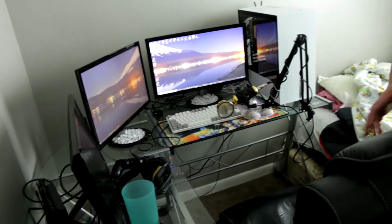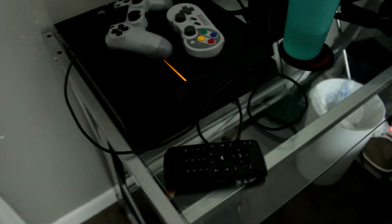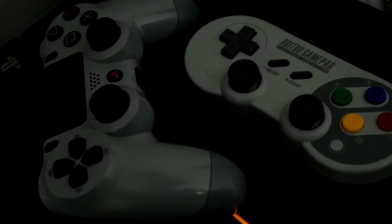Here's my display. Here's my setup. This is my computer. It's Beast. Here's my PS4. And it's my favorite controller. Only really works on the Switch, but whatever. There's my second favorite controller. I like retro controllers.